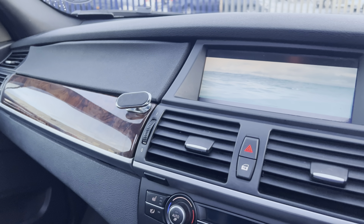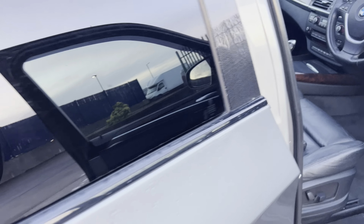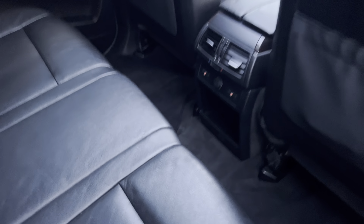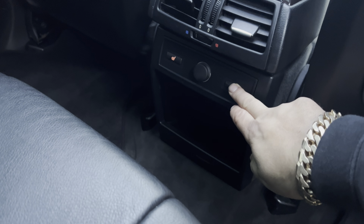Xbox and all. New Xbox Series X, all on the TV screens as well. Fully HD as well. Rear heated seats as well. Seats warm up really well. Pan roof as well. It opens up, it's got a roller blind as well.